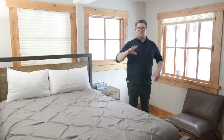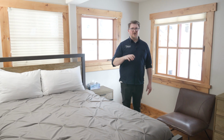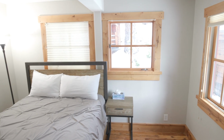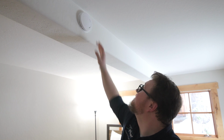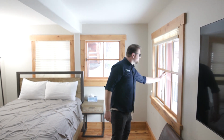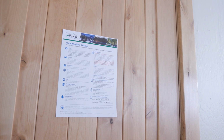So we are in the bedroom, and with any bedroom or sleeping area at a short-term rental property, we are going to want to check for a couple of things. So the room must meet a minimum size requirement of 70 square feet, have a working smoke detector present, have a compliant escape and rescue opening, such as a window or door, and include a completed copy of the Good Neighbor flyer at or near the back of the bedroom door.